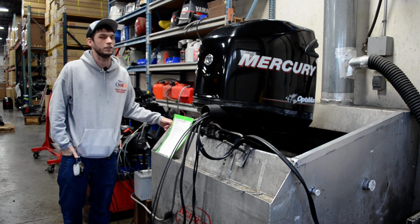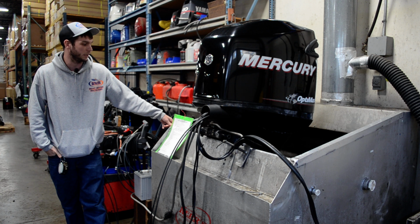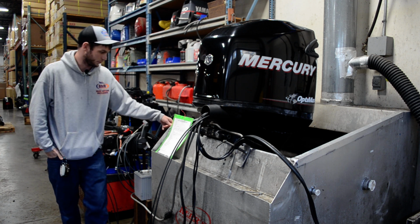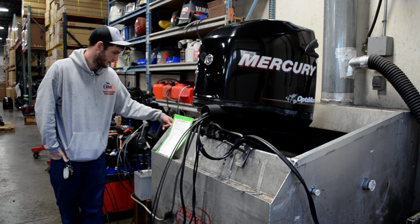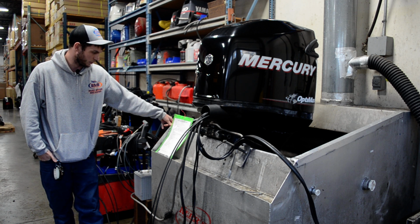Got another freshwater engine here for sale today. This one is a 2014 Mercury 200 horse Optimax. It has 855 hours on it. This is a two-stroke engine. 130 PSI on all 6 cylinders. Lower unit pressure tested good. It'll come with the prop that is on it.